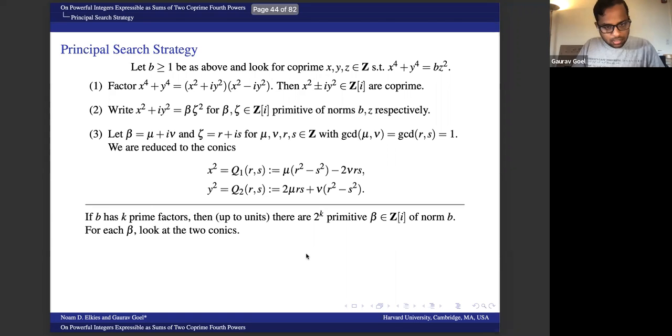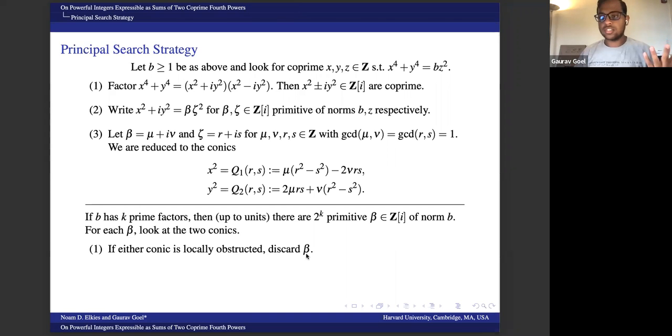Okay, let's start over. Let B be a number as before. There are 2 to the k primitive beta of norm B that we need to look at up to units. For each such beta, look at these two conics. If either is locally obstructed, then this beta cannot give rise to any solutions.